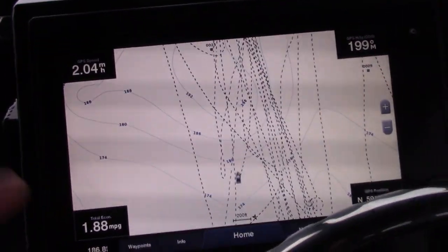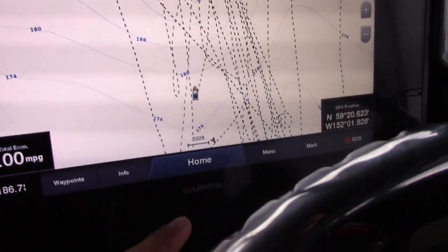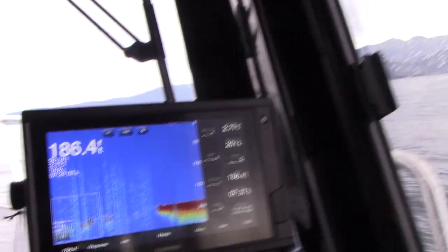Alright guys, this boat is really cool. It has this whole system right here. This is touchscreen. It's a Garmin. This is also a Garmin. I don't know how big this is though. I'm guessing like a 12 inch. That's probably an 8 inch or a 10 inch and an 8 inch. I'm not sure. But that's really nice.